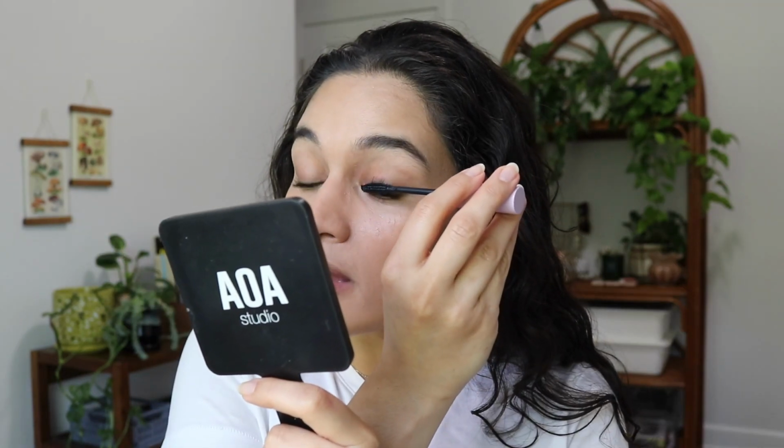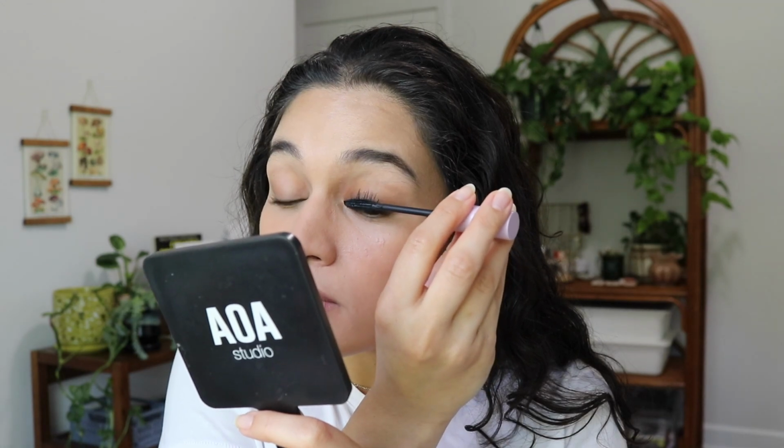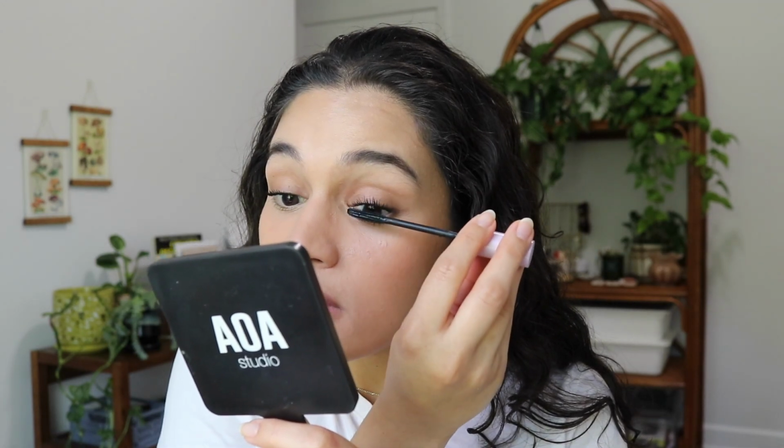But for the Sephora VIB sale, I ended up getting a new Tower 28 mascara. I just really want to use this one up as much as I can before I open up the other one. But this is my forever mascara. I can just wear it all day long. I think it looks so pretty. It also comes off pretty easily. It's not the easiest mascara to take off, but I can pretty much get it off without it leaving residue.